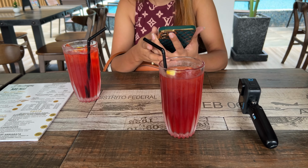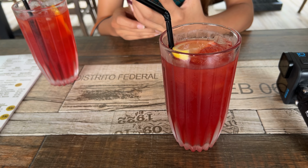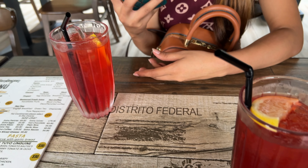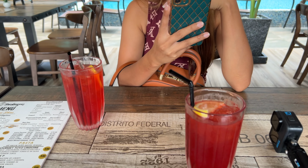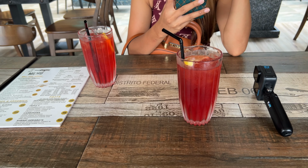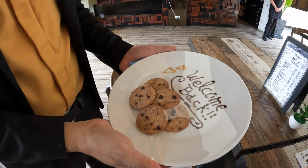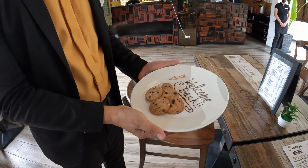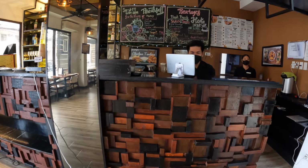Look at this. This is their signature iced tea, I think he was saying. Well, that looks refreshing. Welcome iced tea. Hopefully it's loaded with a lot of alcohol. I don't think it is. Looks refreshing. Have the first welcome cookies. The welcome back cookies are for guests who have stayed here before. I like that. That's very welcoming. If you stayed here before, that's what they give you.